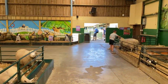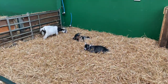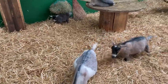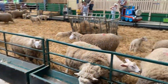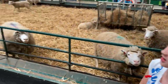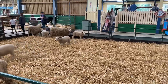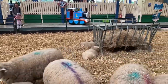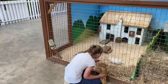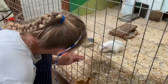Nathaniel's feeding the sheep over there. These little baby goats in here. Over there. Oh, it's lovely in here, isn't it, Hollie? Yeah. Do you like it? There's a cow. Oh, there's a baby cow over there. And Hollie has found some guinea pigs. Ah, favourites, aren't they, Hollie?